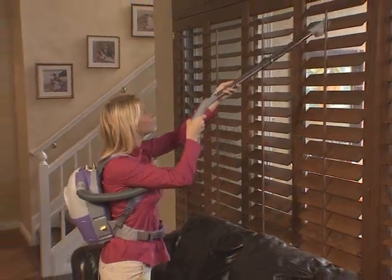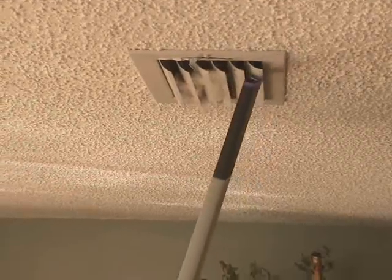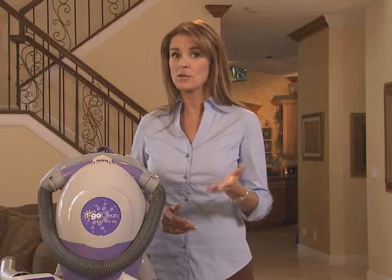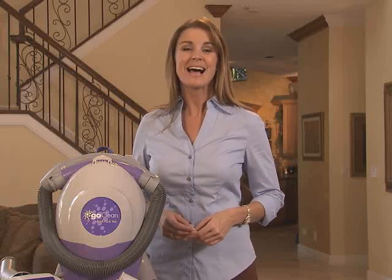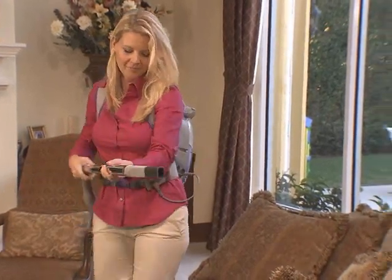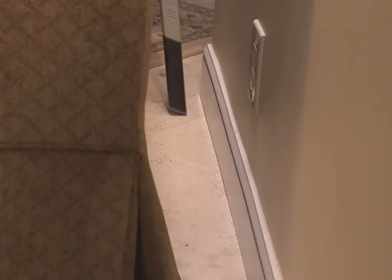How much can you really clean with a traditional upright? Look at how the GoClean cleans the light fixture and air vents, and that is so important to clean thoroughly, especially if anyone in your home has allergies. Now let's get into a tight space and switch to the crevice tool to get those dust bunnies behind the couch or the entertainment center. Many people typically skip these areas because they're hard to reach, but the GoClean makes it easy and fast.